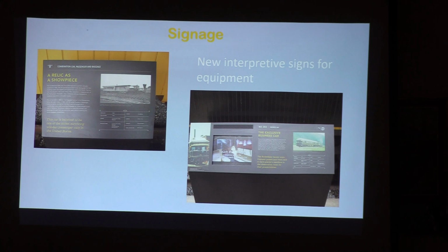Over to the right, you see one where this happens to be a business car. They don't allow us to get into the business car because there's all kinds of nice stuff in there that could get broken and messed up. So what they did is put a touch screen on there so you can tour inside with that. And that's for a few different places.